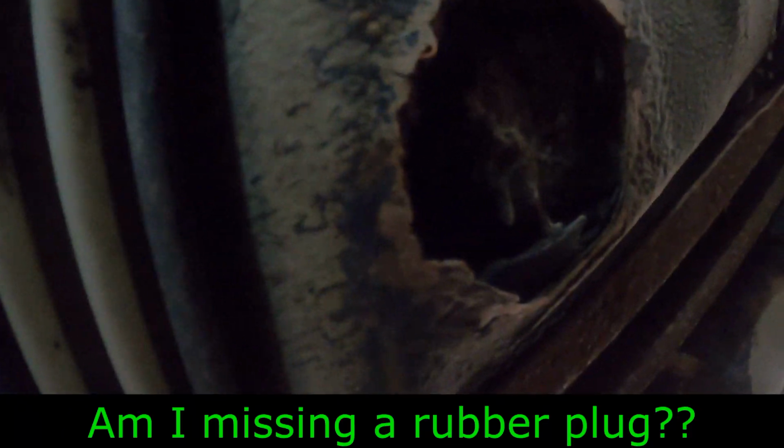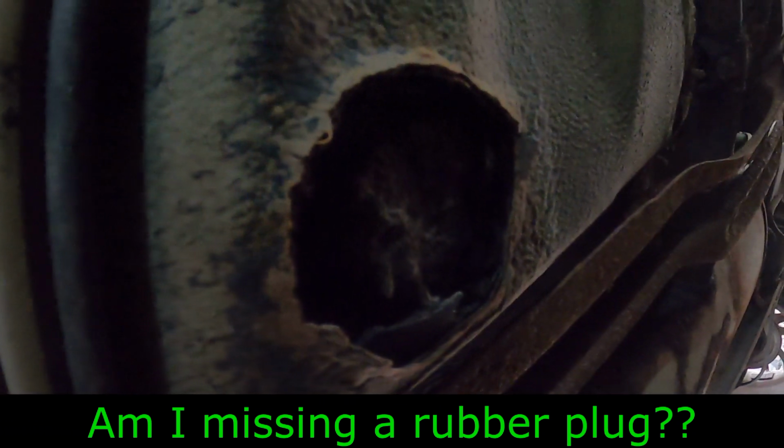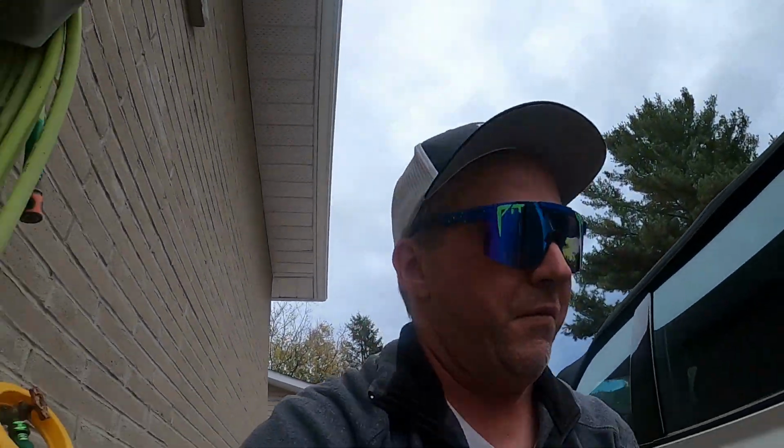Right there, that's the carpet you're seeing. So it does have a hole in it. Now the question is, is it worth patching? Or is it worth not patching? I'll let the boss, Jamie, decide.